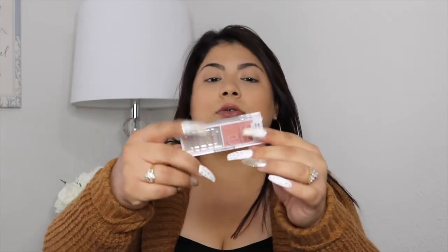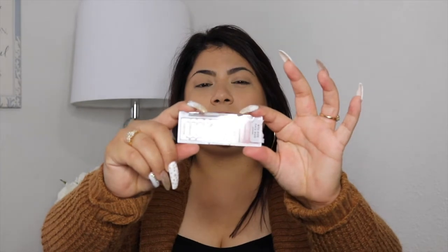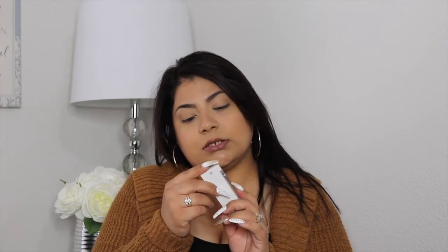So for blush, I have been loving this e.l.f. Duo. These are the bite-sized blushes. I can't find them on the website, but I do see them at Target and Walgreens and stuff like that. So I don't know what's the deal. I don't know if these are limited edition or what. But this one's in the color Lychee.